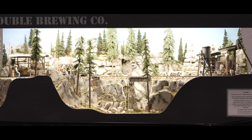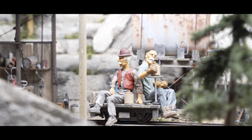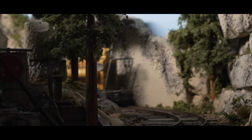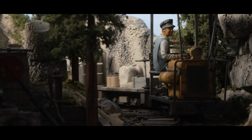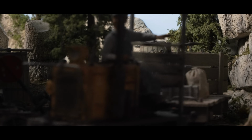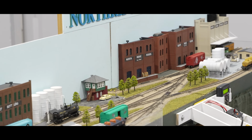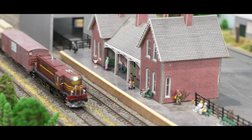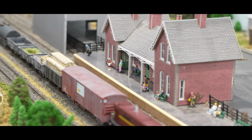This wonderful narrow gauge layout, Trouble Brewing Co., depicted in GN15 scale. The NMRA demonstrator layout Northbridge that does make several appearances at exhibitions throughout the year. There was an Australian HO scale exhibition layout.